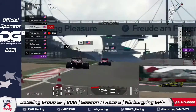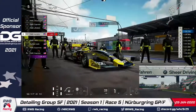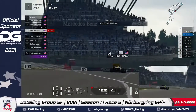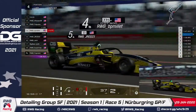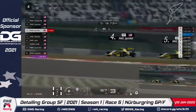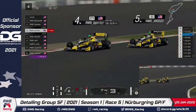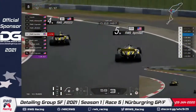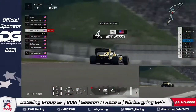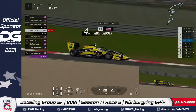Looks like BP Millet does go in for his pit stop. He's probably going to come out on the hard tires. And his teammate is just in front of him. Nope. And BP Millet comes out in front of his teammate. How close was that? All right, so Renault's back to back. BP Millet on the hard tires. J-Rod's going to be on the softs, and he's going to make quick work of him right through here. He's got all that grip. All right, so J-Rod up to fourth. Whew. I knew as soon as these pits happened, it was going to drag these cars closer together.